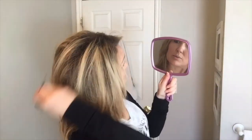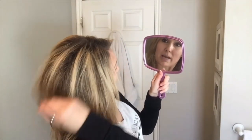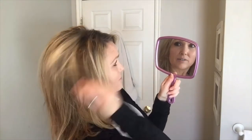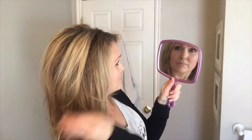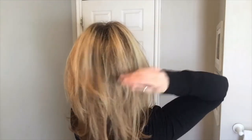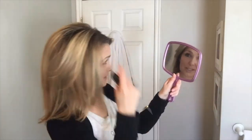Or if I don't love it, then I pull it up, which is what I do most of the time. Then I come in the back and I just kind of straighten out any funky places. You know what I'm saying? Anyway, that's kind of what it looks like.